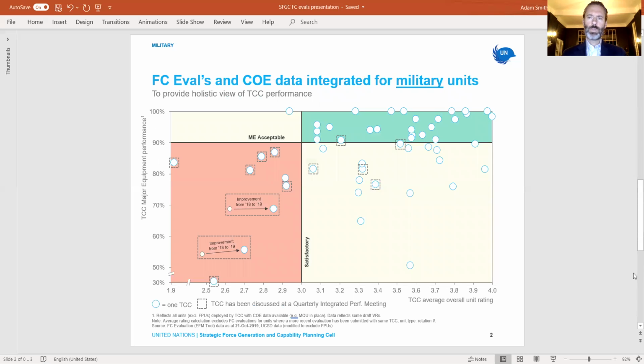Here's another slide that we put together, which shows contingent owned equipment performance on the y-axis, and then the Force Commander evaluation rating on the x-axis. So you can see those two put together. The green quadrant shows above average or satisfactory performance in both, and the red quadrant shows unsatisfactory performance in both. The dotted squares are units that we've gone into in depth for discussion in our quarterly meetings, and then we also have highlighted a couple of units.